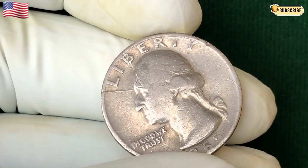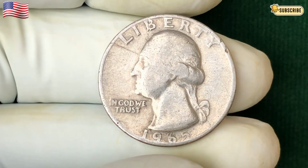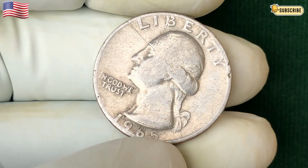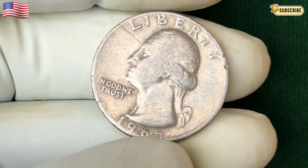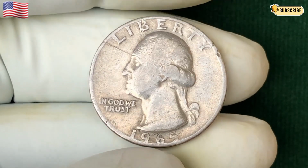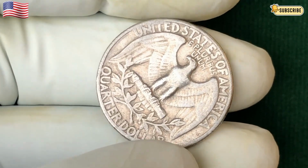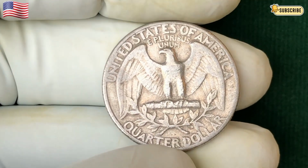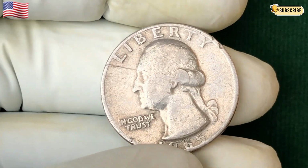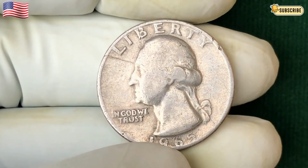Now, let's get to the exciting part. How much could your 1965 quarter really be worth? For a regular 1965 quarter in good condition, the value may only be around its face value or slightly more. However, if you happen to find an uncirculated version or one with a rare minting error, things get really interesting. Some 1965 quarters have sold for thousands of dollars at auction, with collectors eager to get their hands on these rare pieces of history.